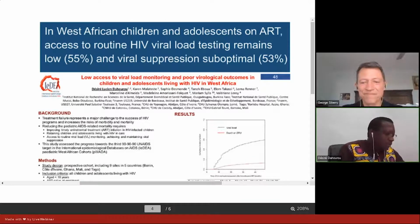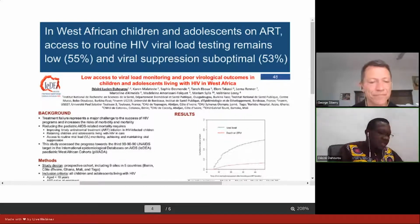For the method, the PWADA cohort is an observational prospective cohort including 10 clinical centers in 5 countries. HIV-infected children and adolescents were included in this study if they had a confirmed HIV diagnosis, were aged less than 18 years, were ART-naive, and were enrolled between 2004 and 2018.